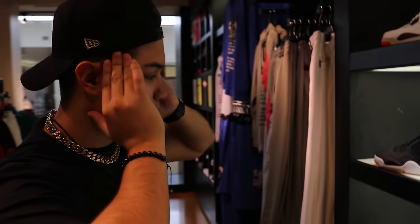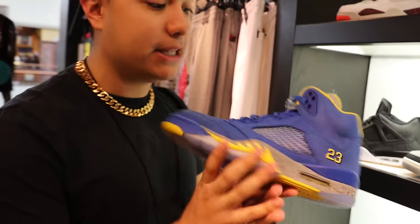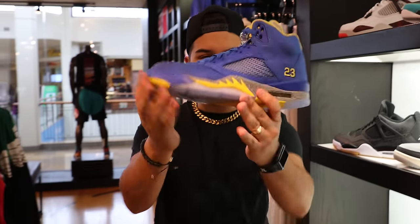Ooh, it's gonna be a tough choice, bro. But honestly, man, oh, I didn't even see they had these, bro. The 5s in the Laney colorway. I think your boy might just have to pick these up just because I think I like these the best. So for the Jordan section, we're going to go with the Air Jordan 5 Laneys.